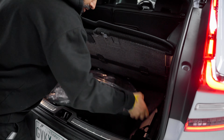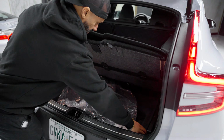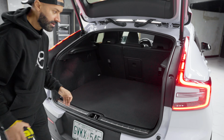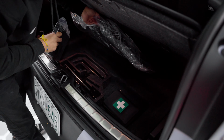Now let's lift this up underneath. What do I have underneath here? Do I have anything more? Nope. Just this is more like a tray. You never know. Sometimes you lift it up, you might see something interesting, like maybe more storage, or maybe a toolkit, or an emergency kit, or maybe a first aid kit. Oh, look what we found. A first aid kit. What do you know?